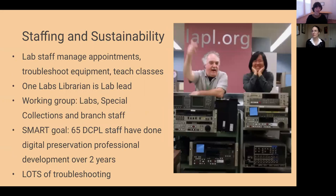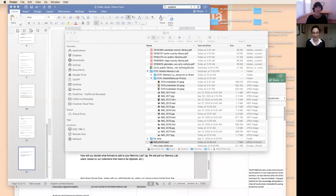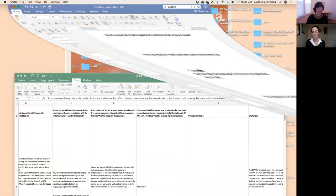So staffing and sustainability is really important. We have 26 branches in DC Public Library, and staff are leading classes across those branches. The labs department at DC Public Library is really who's in charge of the Memory Lab. They manage appointments and troubleshoot the equipment. There's one labs librarian who is really in charge of the Memory Lab and typically does the troubleshooting. They're also training the trainers, teaching the librarians to then teach these classes and take them out to the other 25 locations of our libraries.